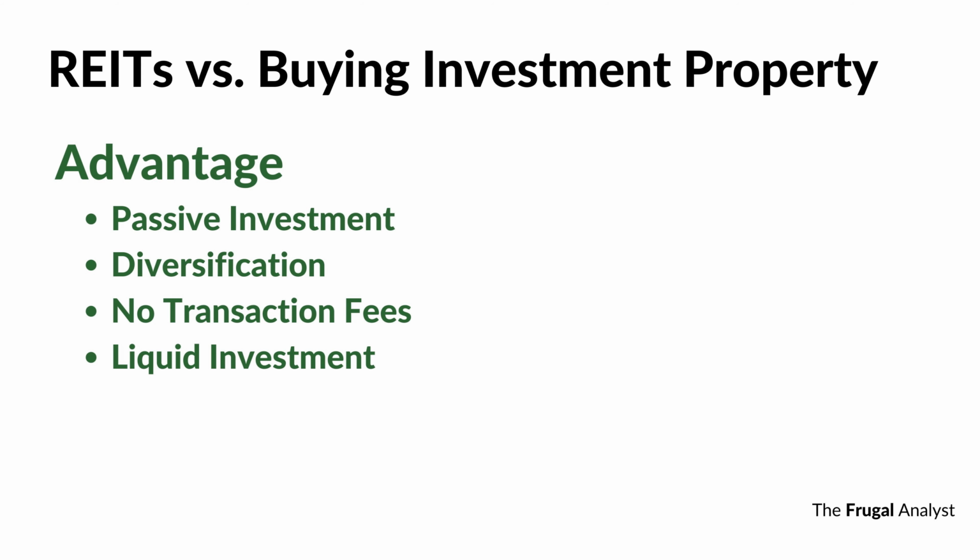Next, let's list out all the advantages and disadvantages of investing in residential REITs versus buying a home for investment. Looking at advantages, REITs are a truly passive investment. There's no repairs or finding tenants, just buy and hold will give you the market return. The next advantage is diversification. Buying a REIT will diversify your investment to multiple locations and hundreds of units compared to buying a single property.